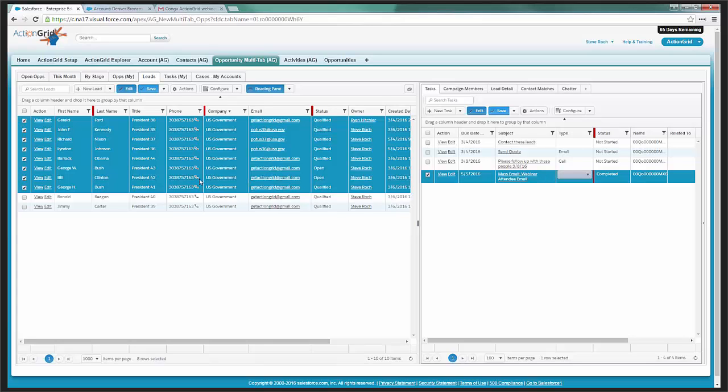Great. So far you've showed us 2 examples of using ActionGrid from within a list view or a grid, but personally I think one of the most savvy ways to use ActionGrid for daily productivity improvement is right from within the individual record. Can you show us how that would work?